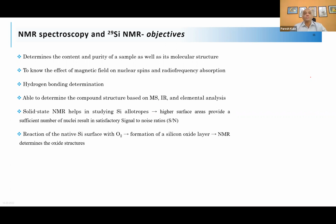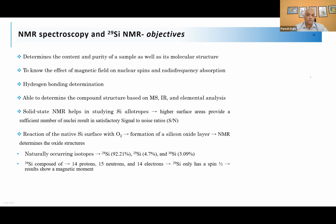So we have to study whether there is a presence of oxidation or not, because if oxidation is there, we have to remove that oxidation. So we have to have some surface treatment for that. So we can go for different isotopes. 28 would not be good, so 29 is the most favored isotope over here.